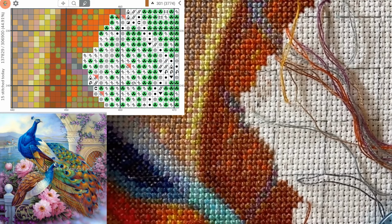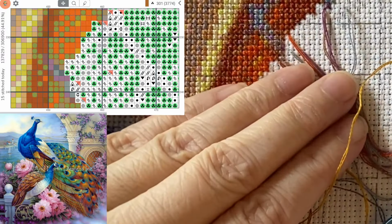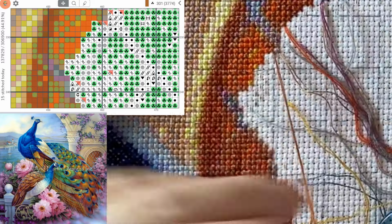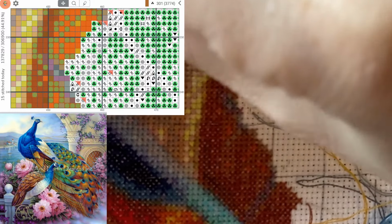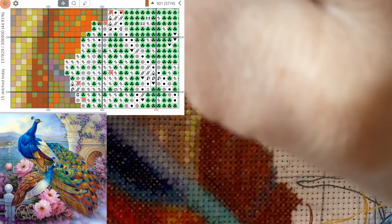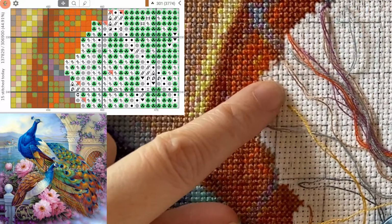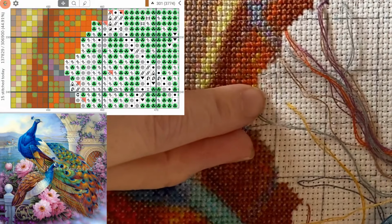Okay, so. I will probably end up with more than one thread of this color because of the way it's branching off. There's a lot of it here, but it's not in a great big block altogether. So when that happens, I often end up with threads everywhere.